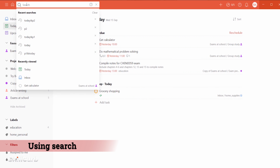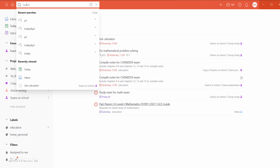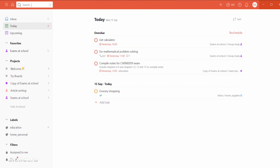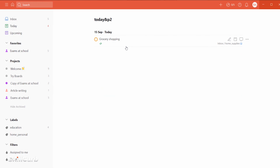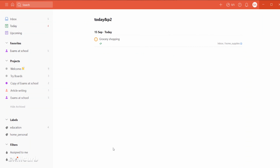Using search. You can use Find by entering queries directly in the search bar, such as typing P1 will give you all related results for priority level 1 tasks. Searching for today will give you today's tasks irrespective of separate labels or priorities. Try typing today and P2 together to get a list of tasks due today with priority level 2.